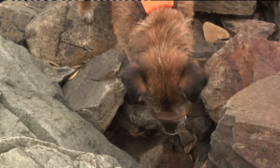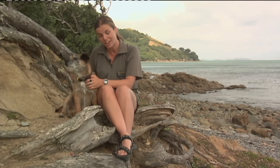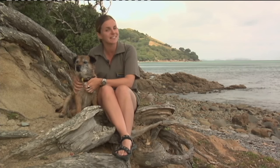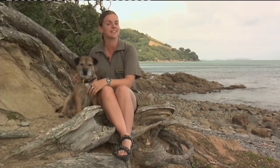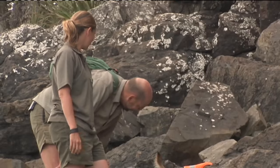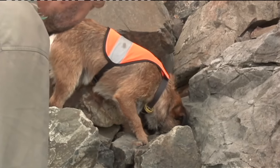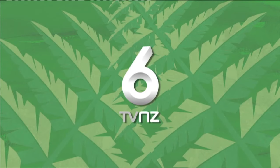Rat eradication is a really big deal to DOC when it comes to the conservation of our native wildlife. And Jack, well, he's one hard-working little canine ranger who's determined not to let things slip on his watch. Good boy. That's exactly what I'm looking for. Good man.